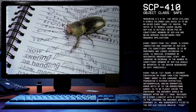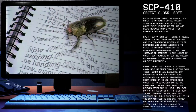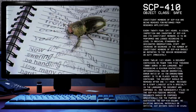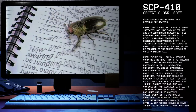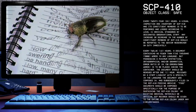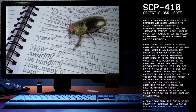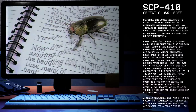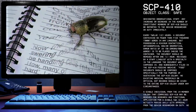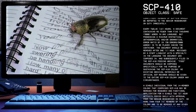Any increases or decreases in the number of constituent members of SCP-410 should be reported to the senior researcher on duty immediately. Every 12 hours, a document containing no fewer than 5,000 words in any language, but possessing a minimum syntactical, orthographical, and/or grammatical error ratio of 1%, roughly 50 errors in every 5,000 words, is to be placed inside the container. The document should be removed after 1 hour, reviewed by a staff linguist with a speciality in the language the document was composed in and subsequently filed in the SCP-410 feeding archive.